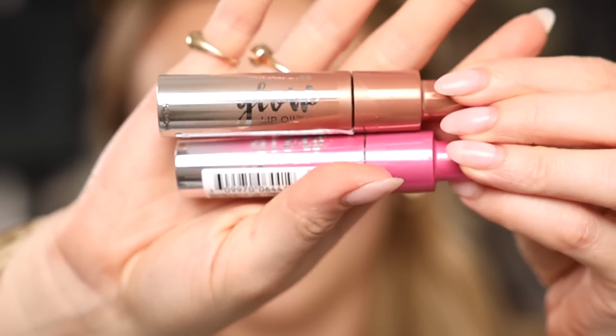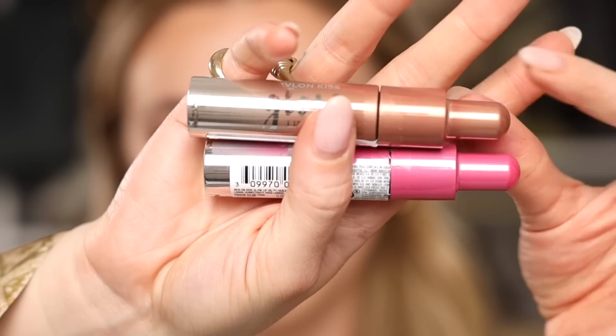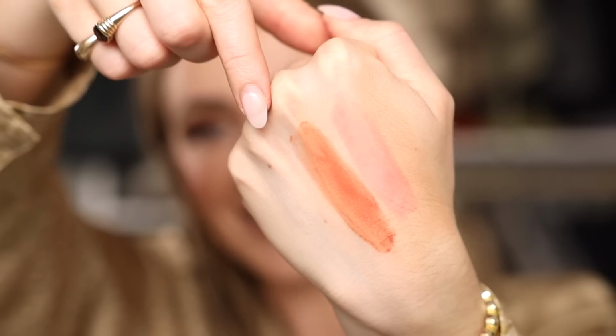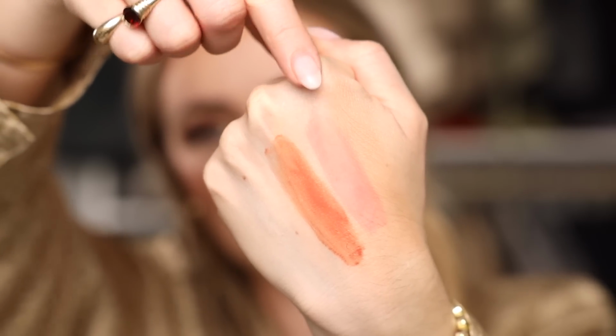This is the packaging here. Very cute. I don't even know what you would call this. It looks like a little dropper, but it is a doe foot applicator. I got 2 shades, Nuditude and Proud to be Pink. They just look and feel exquisite. So here's Nuditude and here is Proud to be Pink.